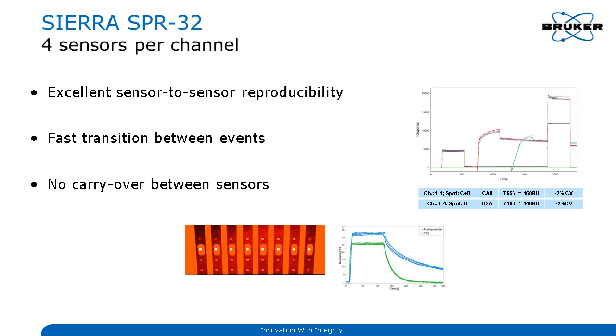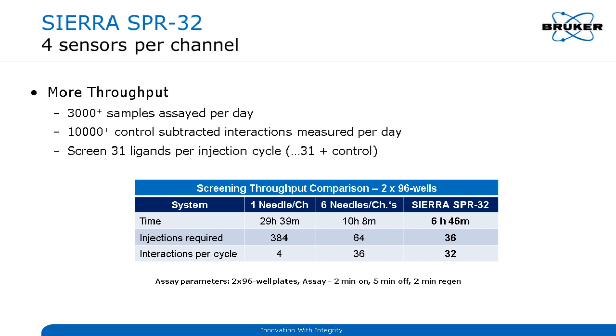And what does that mean for the throughput? What you see here is an example where we compared a single needle system with a 6-needle system and an 8-needle system. This is a screening comparison of 2 96-well plates where we had an on rate of 2 minutes, an off rate of 5 minutes, and a 2-minute regeneration. And this just shows the throughput of these 2 96-well plates.